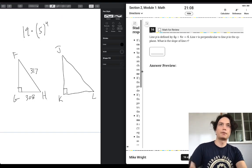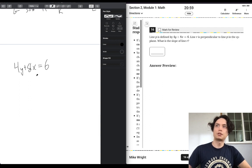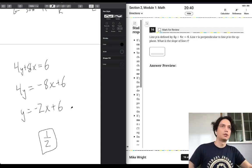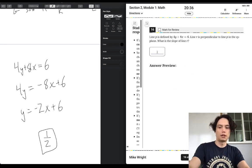So perpendicular, it's like flippy floopy. First we need to find the slope. 4y plus 8x equals 6. 4y equals negative 8x plus 6. Y equals negative 2x plus 6. So the slope, instead of being negative 2, it's positive 1/2. So it's the positive version of a thing, and then you flip it, 1 over. Line R is perpendicular to line P, so it's positive 1/2.